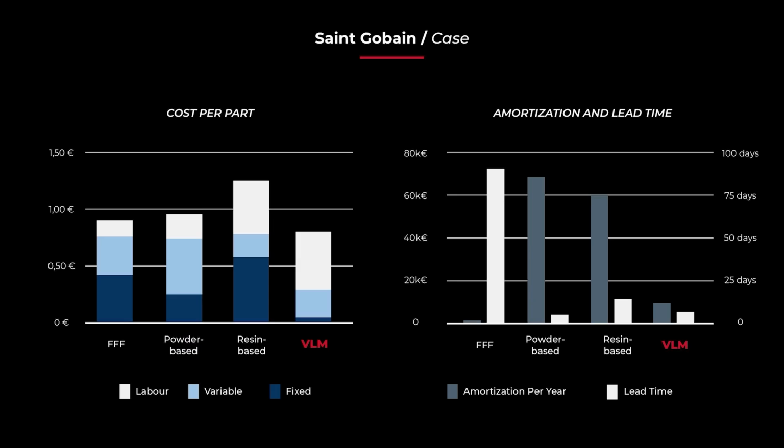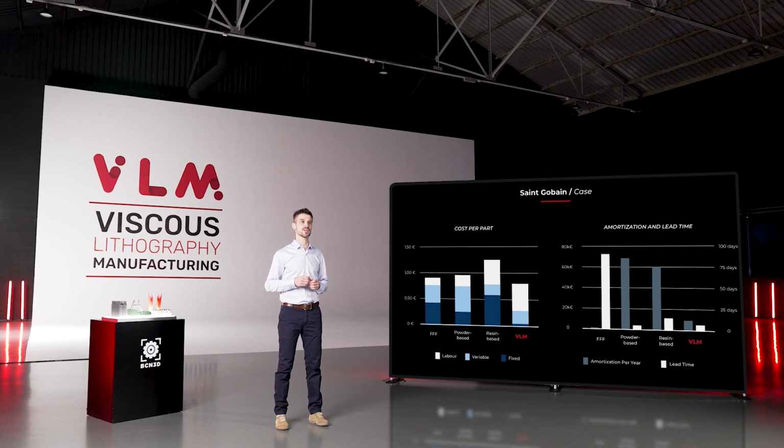The cost per part, including fixed, variable, and labor costs; the amortization, which could be considered as the entry barrier or the required financial initial investment; and finally, the lead time. There are different commercially available candidates on the table: the well-known FFF, a highly productive powder-based technology, and the state-of-the-art resin-based technology that claims improved speed and part performance. So, how do they compare in terms of cost per part? And what is the lead time in each case?